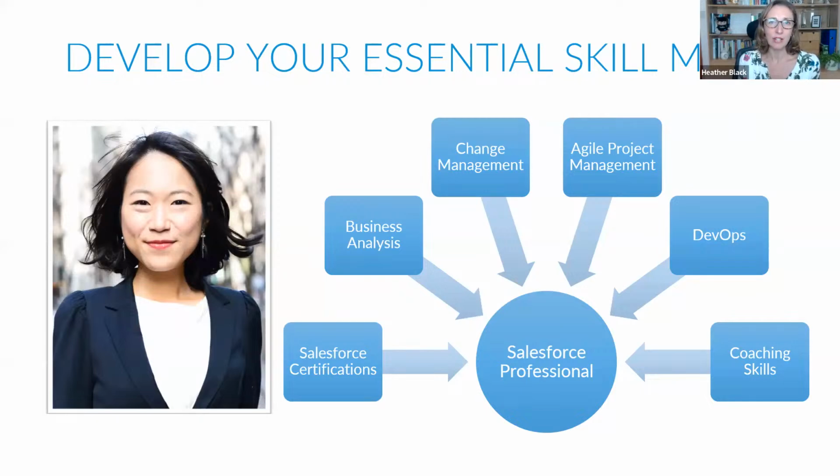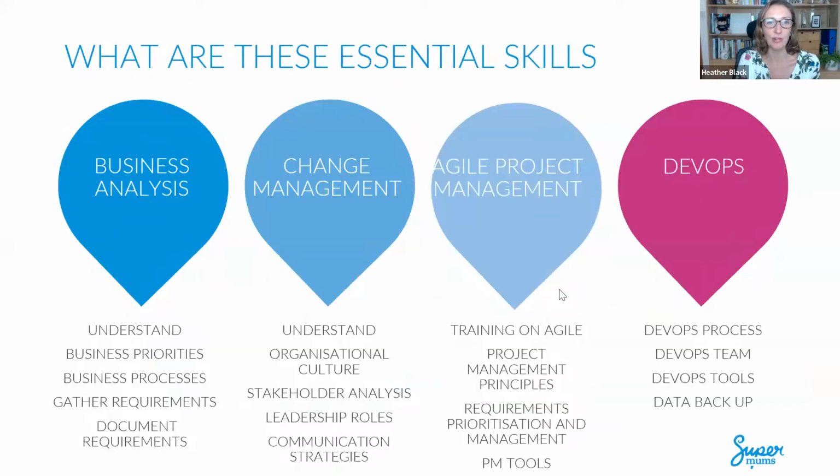So we have a series of career coaching modules that you can watch and certainly learn about what coaching skills are and how they can empower you to overcome your own imposter syndrome and think about how you present yourself at interview or in business pitches, but equally how you can use coaching skills with your stakeholders as well, because they have a twofold value really in terms of how you operate as a Salesforce professional.